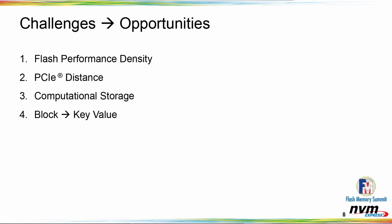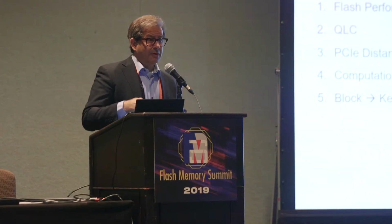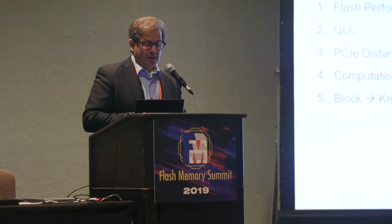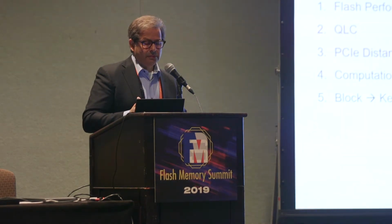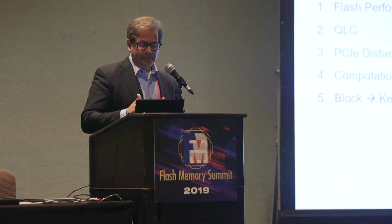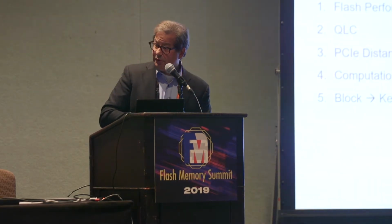The last is the block to key value. I use key value as an example, but this also means object, and it also means file, and we're also looking at open channel. So I think these are all great areas to explore, but we also got to be mindful of bifurcating the industry in different directions on the drives. So that's the summary of my presentation, and I'll turn it over to Pure Storage.